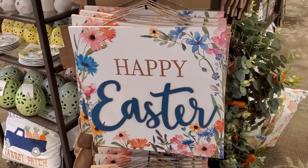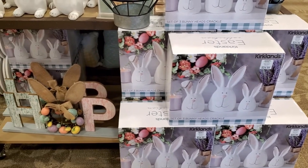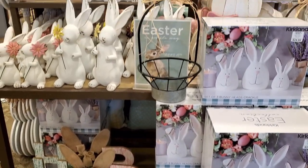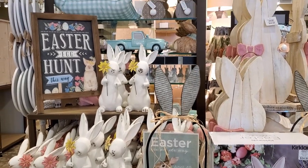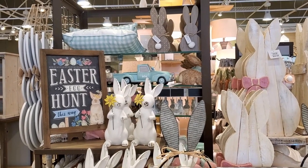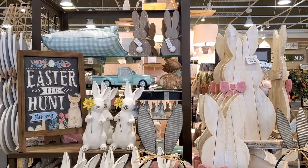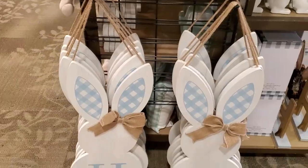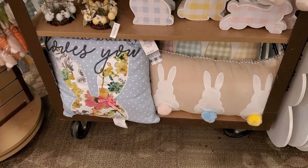I love everything they have for Easter. They always have the cutest stuff for Easter every year. I love the pastel colors they use. And these bunnies, for example, they're so cute. They have them in many different sizes and styles. I like the signs, and also the pillows are the cutest. They have fun prints that are perfect for Easter decor.